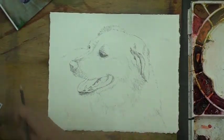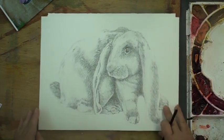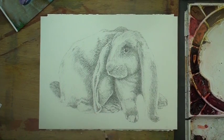Now one of the gals in my class last week, she actually raises these rabbits and shows them at national shows. And look at the detail she put into this.